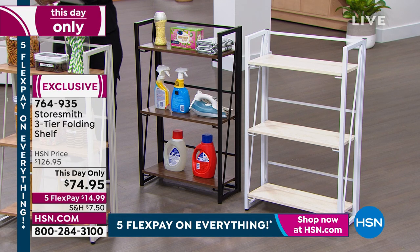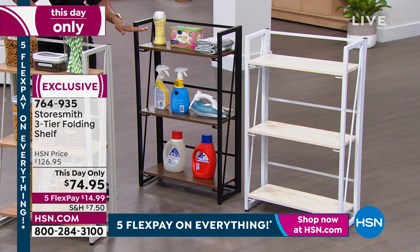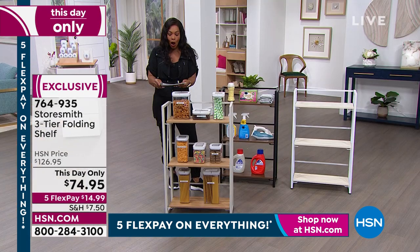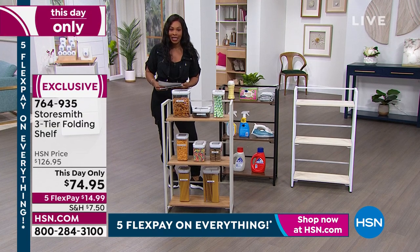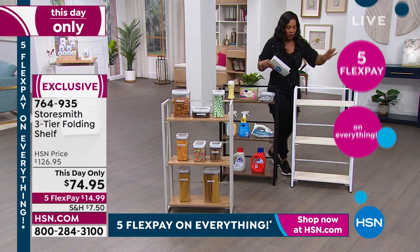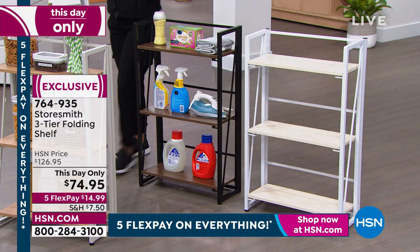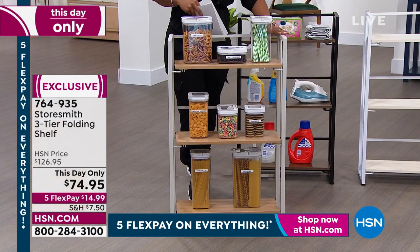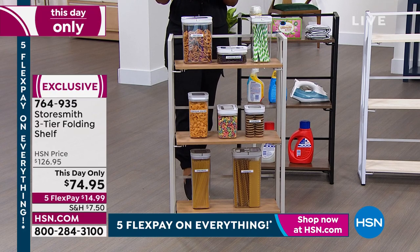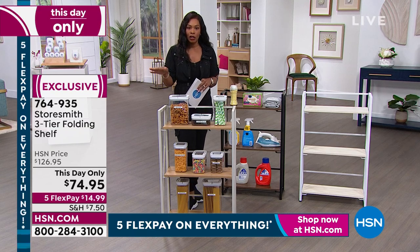What are you gonna put on it? Whatever it is you need to organize or store, still be able to get to comfortably. And for today only, you have a fantastic price here. I don't want you to miss out. We've got it for you in a few different options. We've got it in the white, the bronze, and also the taupe neutral. We've got it on five flex of $14.99, but that price is only good for today. At the end of the day, the price will go up. And if you need a few of these, definitely take advantage of that nearly 50% off savings.